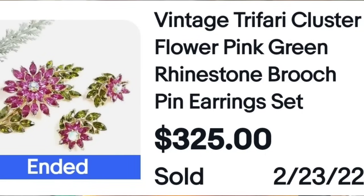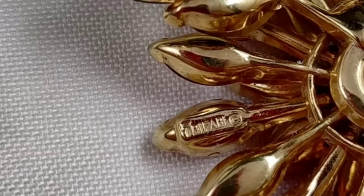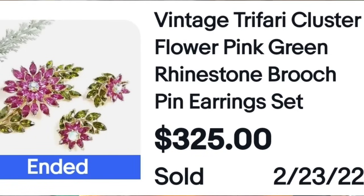All right, this is a classic one that I would look for and pick up. Very, very like my style of what would kind of call out to me. This is a vintage Trifari cluster pink green, and again it's a set rhinestone brooch pin and earrings, sold for $325. Here is the back of that pin showing the Trifari mark. So again, more Trifari that is making good money.